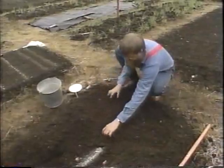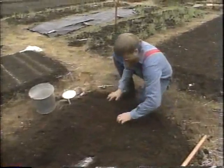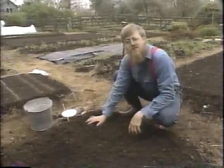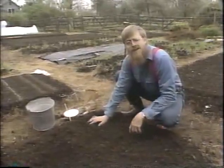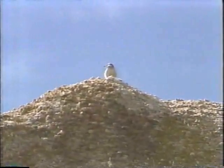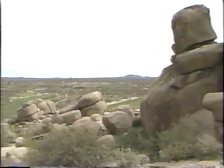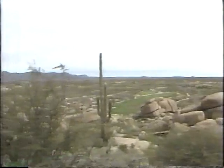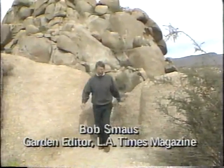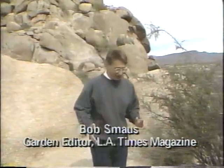Well, while the Puritan work ethic is alive and well here in New England, my colleague Bob Smouse has managed to make his way to the top of a mountaintop in Carefree, Arizona. Well, I hope you brought your hiking boots and your canteen, because we've got a great adventure here.